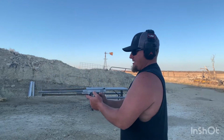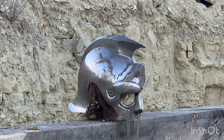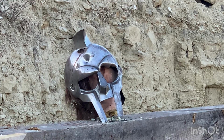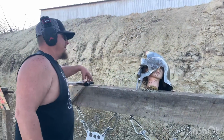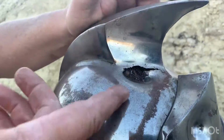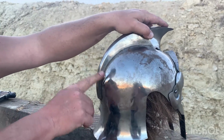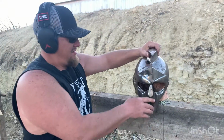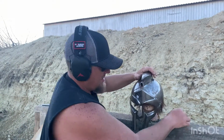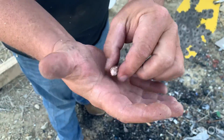45 on the helmet. Oh man. It's 45 ACP. What do you expect? But it didn't come out the back. Good night. Come on, Linda, get up here. And there's our 45 right there. Hot potato. We'll set that down.